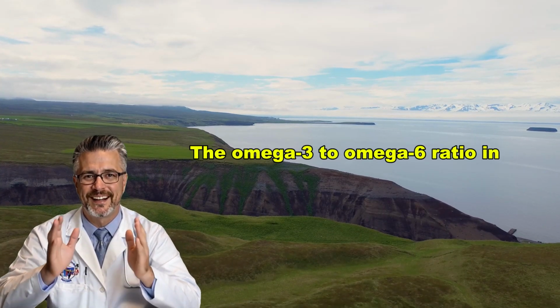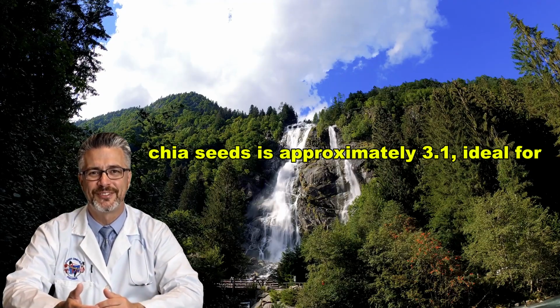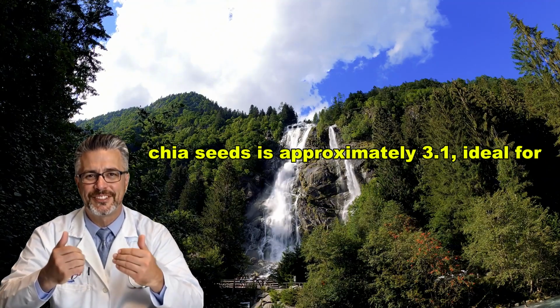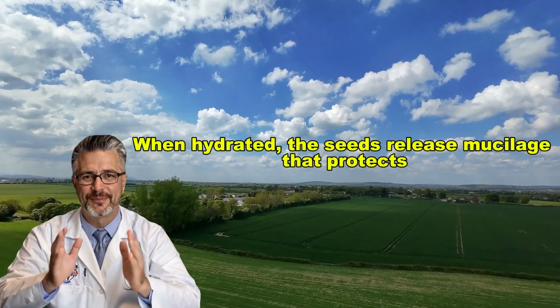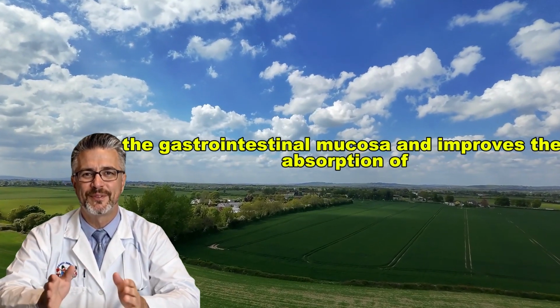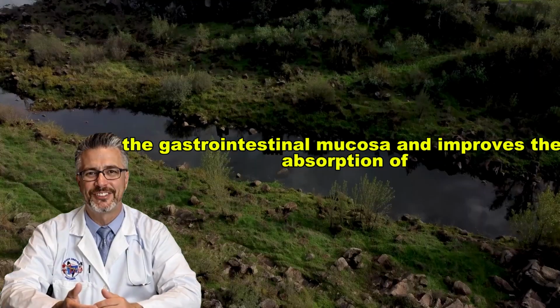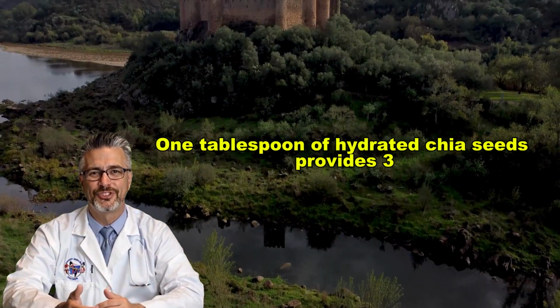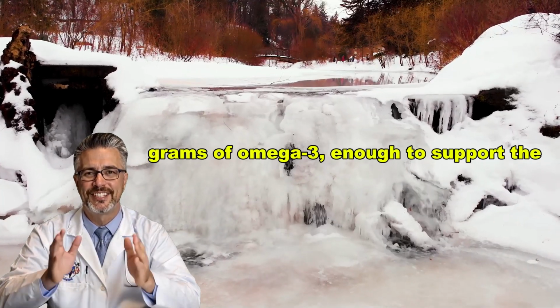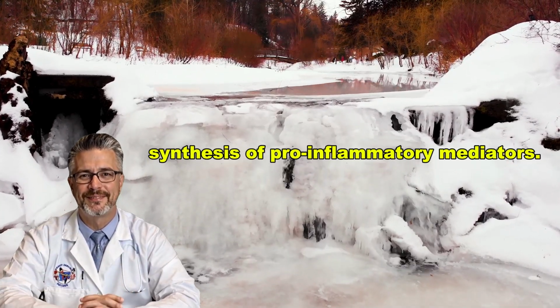The omega-3 to omega-6 ratio in chia seeds is approximately 3.1, ideal for promoting inflammation resolution. When hydrated, the seeds release mucilage that protects the gastrointestinal mucosa and improves the absorption of other nutrients in the protocol. 1 tablespoon of hydrated chia seeds provides 3 grams of omega-3, enough to support the synthesis of pro-inflammatory mediators.